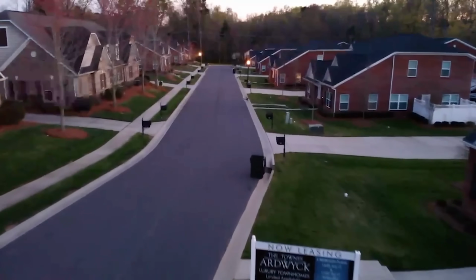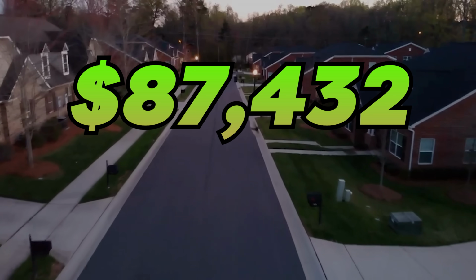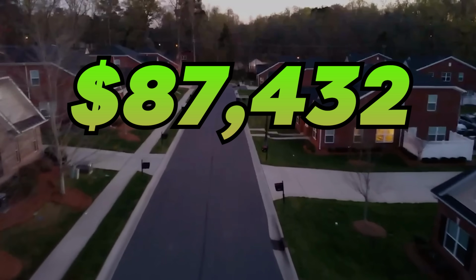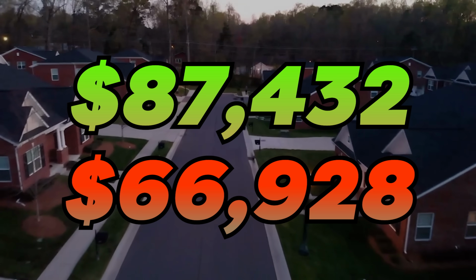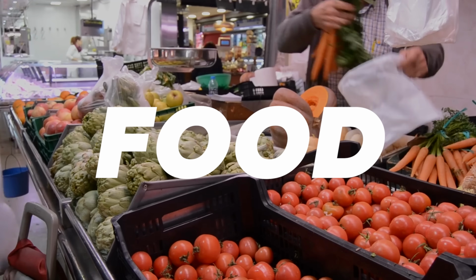The reason being, the average household here reports an income in 2021 of roughly $87,432. But the average expenditure for that household is $66,928. The crazier thing to me is the fact that the $87,000 of income is before taxes. So after taxes, you're cutting it thin. So the broad categories that I think can be put onto a credit card are travel, gas, rent, food, miscellaneous, and then the rest are just cash.